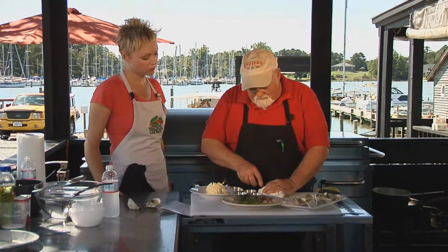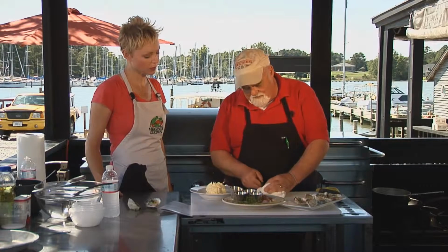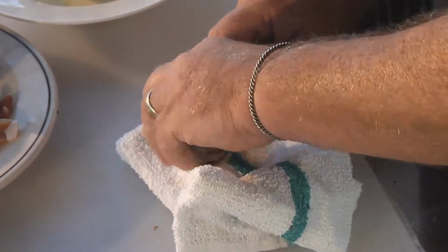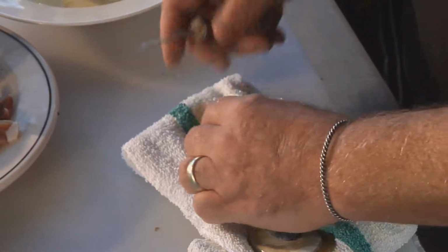You just give it a little wiggle. You don't want to pry it because you'll snap your knife. You want to turn it. You want to twist it. Okay. Then you take the blade right across the top of the shell. Bingo. Release them. And there's that beautiful little unctuous. That's the best part, yeah.